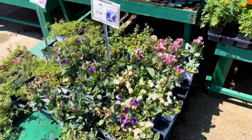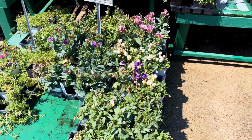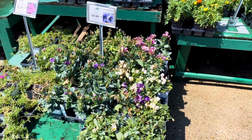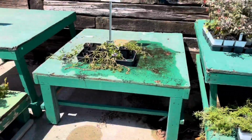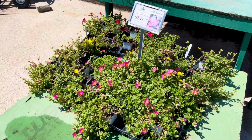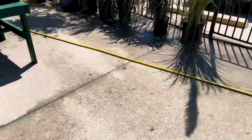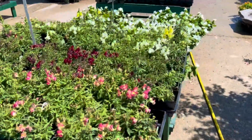They do still have a bunch of lisianthus, so if you're looking to add lisianthus to your garden, and this is a shorter variety, it's only about 10 to 15 inches tall. If you're looking to add that to your garden and overwinter it, now's the time. Purslane, which is always fun. I love it cascading over the edge of a pot. They have lots of snapdragons out.